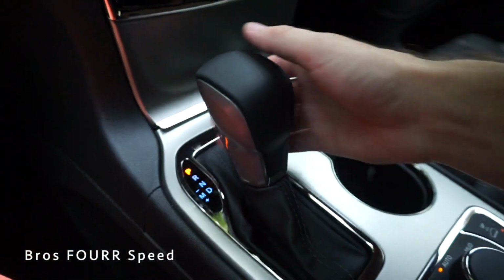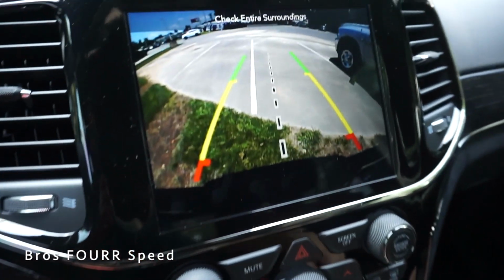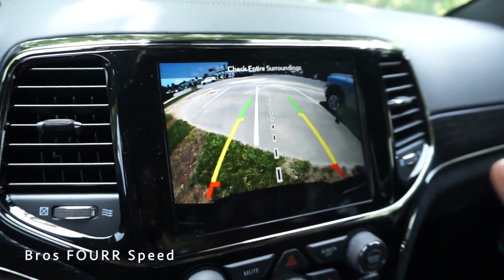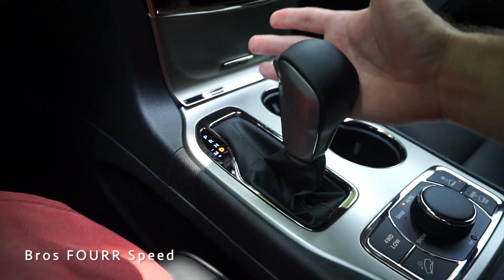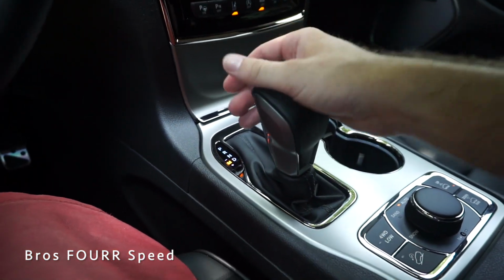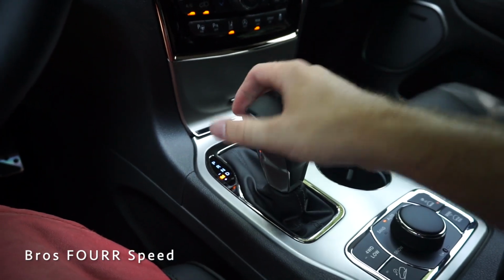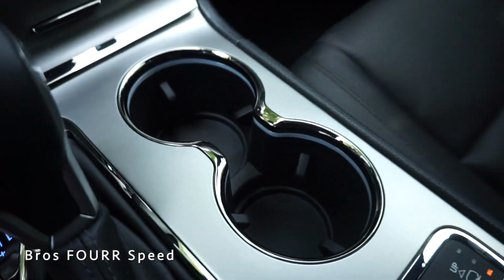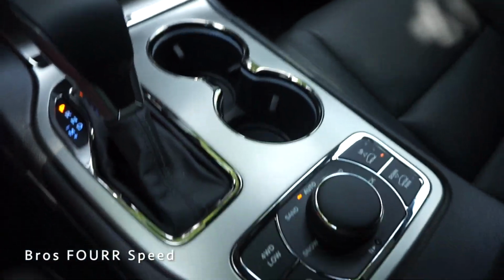Looking at the leather wrap shifter now, we just pull the trigger on the front. We can go ahead and put it into reverse. Again, you'll see the backup camera light up, has a really crystal clear image to it. We can also bring this all the way down into drive and pop it over into manual mode. So if you're towing or going off-road or something like that, you have the option to use this, which is very helpful. You have 2 cup holders on the right side, nice ambient lighting running on the inside too, has a really nice touch to it.